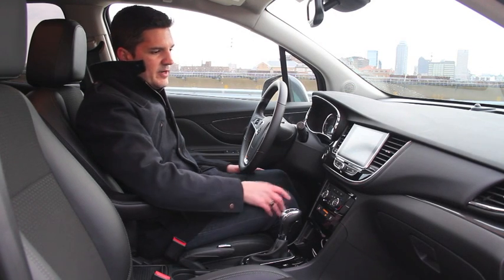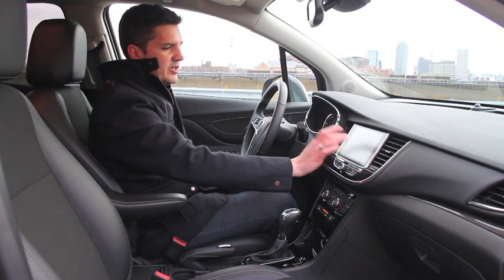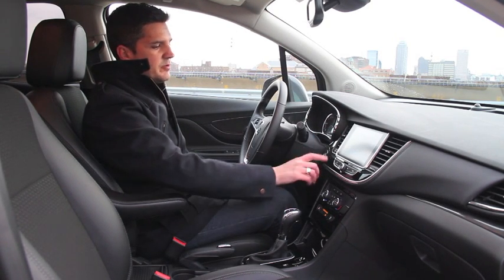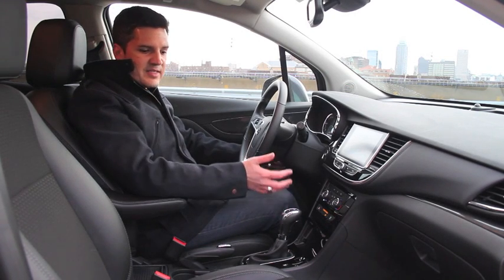One little minor thing I'd like to have is a volume knob and a tuning knob. To tune, you have to click up here on the dash, and I just think it's kind of annoying. I just wish automakers would put volume and tuning and be done with it. But I think the car, again, the size of it's right.